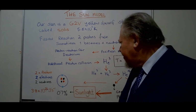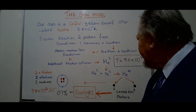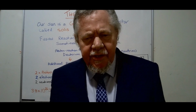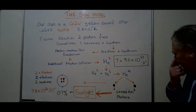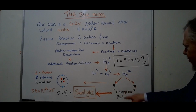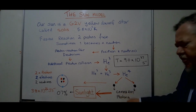After that, an additional proton collision with the deuterium creates helium-3. Then two helium-3 colliding together end up creating helium-4, and as a result of that, two protons are released, which in turn end up producing gamma ray photons.